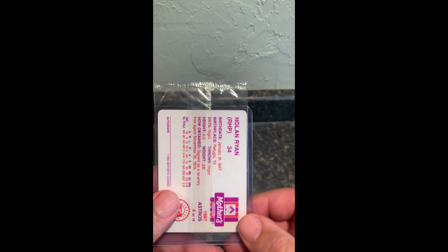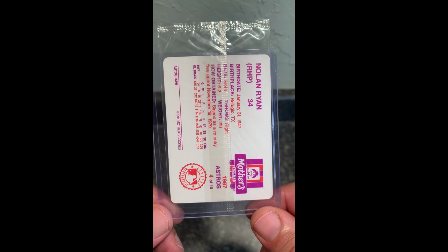I don't know, I like the Mother's Cookies cards. I think they're good photographs. And they're not that expensive, but they usually have a big set of Nolan, for almost every one of some of his major career stuff, like his 7 no-hitters and his 5,714 strikeouts and his 300 wins. They have special cards for him. So this was like a goodbye, farewell from Mother's Cookies, I guess, for Nolan.